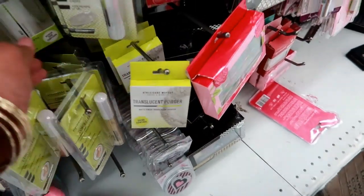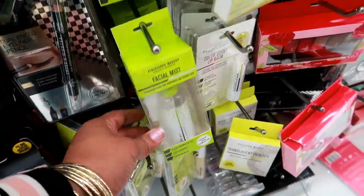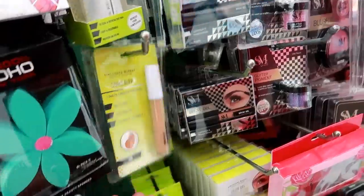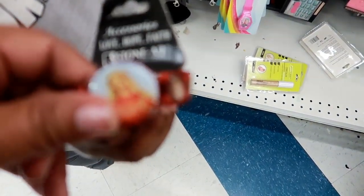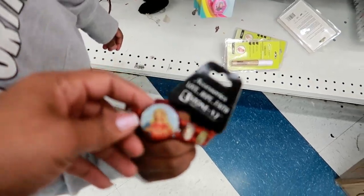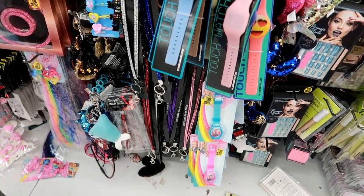Look at this watch, guys. Okay, hold on, I'm gonna look. And then look, some facial mist and concealer. What you want them to see? What is that? That's not a watch. Jesus? He said Jesus. That's not Jesus, but put it back.